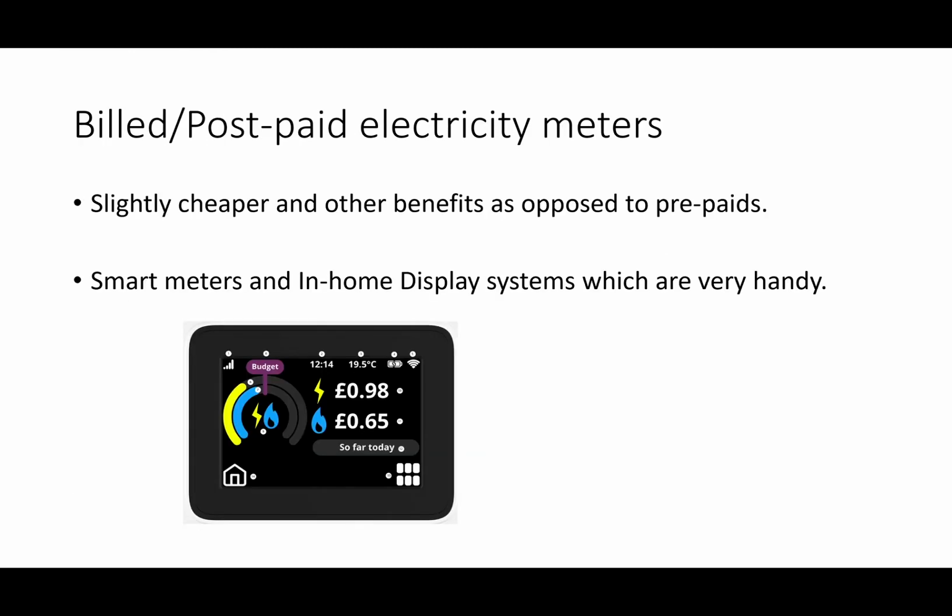Then I switched to a billed meter connection. I found that a billed connection, even with the same supplier, is cheaper. The electricity rate as well as the standing charge were both slightly lower than the prepaid charges.